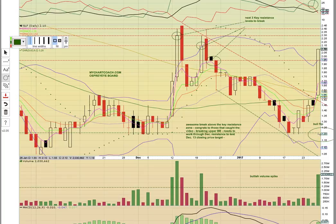There was a parabolic SAR bull flip, and with the close above the upper Bollinger Band, the candles might need to work back in the bands before they head higher. But with this big volume spike and the good news, there is a chance that this could keep pushing higher because the RSI is looking good, and this could be the start of a strong new uptrend.